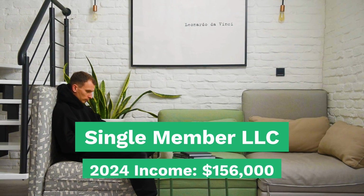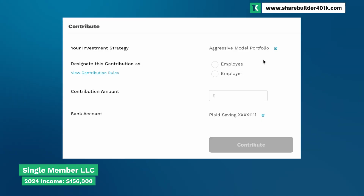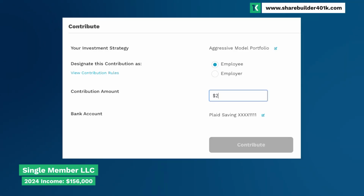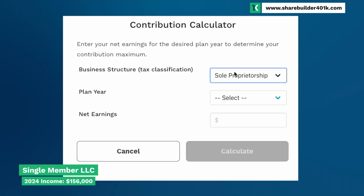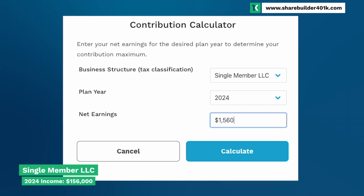So let's take an example, single member LLC, $156,000 they earned. So they're not going to get to $69,000 as a potential. We have calculators, and actually we'll show it here for you. They put in $23,000 as an employee, good for them, right? And now they're trying to figure out how much can I put away as an employer for retirement, in addition to what they've done as the employee.